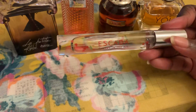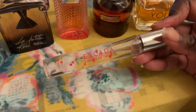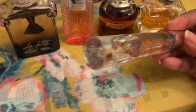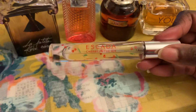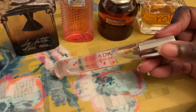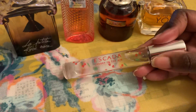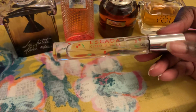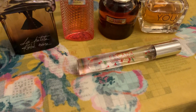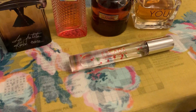Obviously I bought it, took it out of the packet, and I was like, I don't smell any cherry in this. I was like, okay, did I get duped? It's only 7.4 mils or so, so why would it be fake? Maybe the juice inside is not quite right. Then I went on Fragrantica, and quite a few people were saying they don't actually detect cherry. I detected cherry on the box, but for me, I just don't particularly detect cherry.